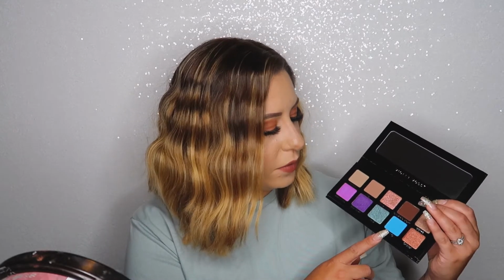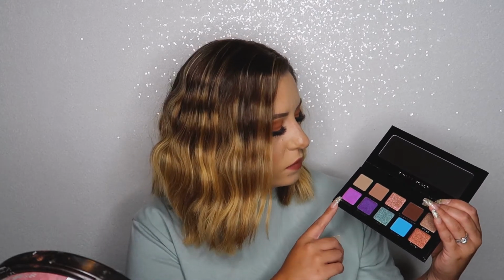Blues, I'm not crazy about blues. I mentioned in other videos, blues just kind of scare me to work with. I kind of wish they would get rid of that blue and one of the purples and add two other different shades. But other than that, the palette itself is really pretty. And as far as application and pigmentation, I know it's going to be pretty good.